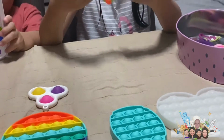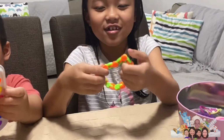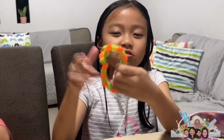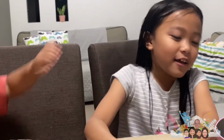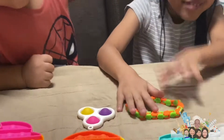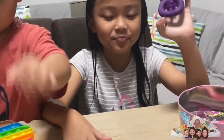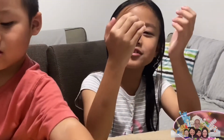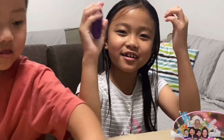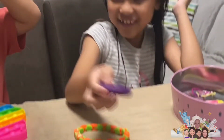Here is a wacky track. It's really stretchy and really cool. And you can make it into a snapper, which is like, yeah, I can explain it. So this is a real snapper. It's very cool, and the sound is satisfying, like this. Yeah, it's really good.